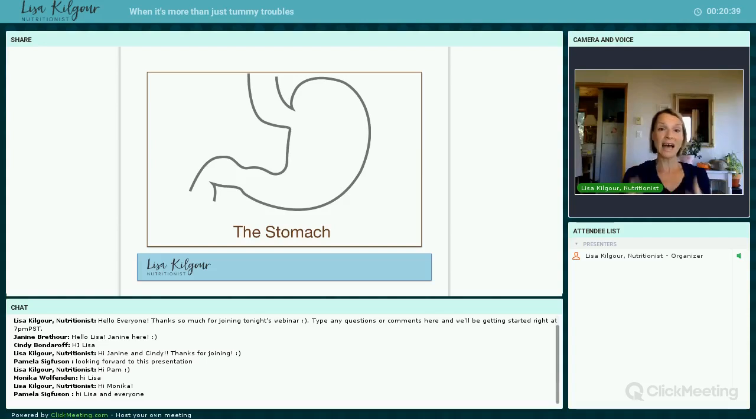And you can have acid in your stomach, just not acidic enough to close the sphincter. So say your stomach gets to a pH of 4, which is really quite acidic.